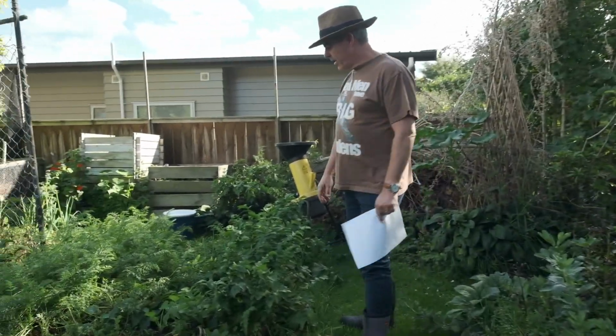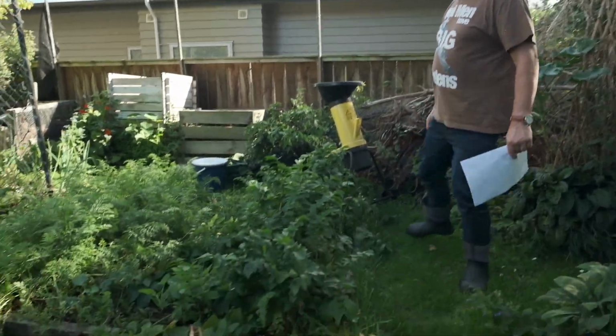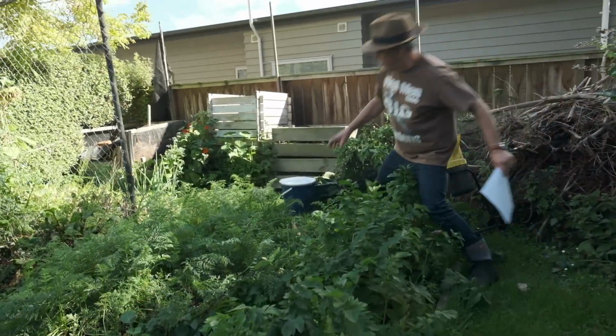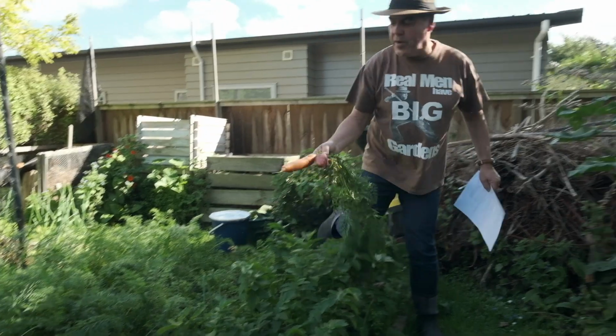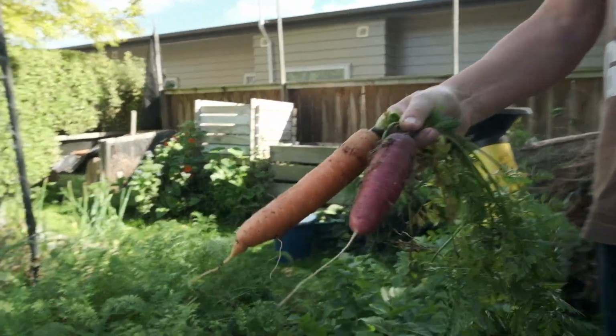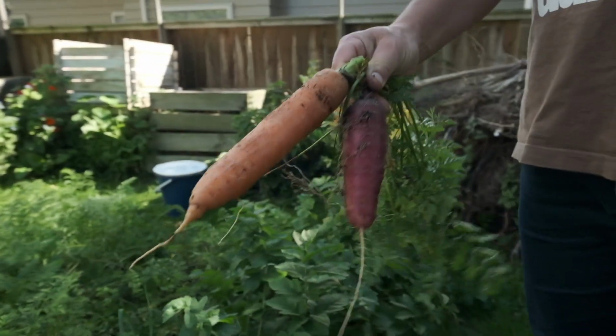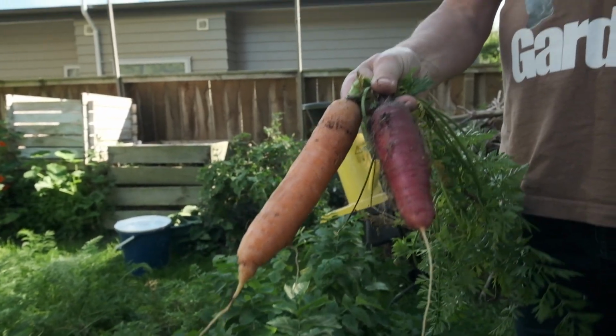So we've got parsnips, carrots. I like growing carrots. They aren't necessarily ones you get in the supermarket. So there's some that have red or purple skins and different coloured flesh. I also have the theory that if you're eating a colourful diet, you're probably getting all the nutrients that you need.